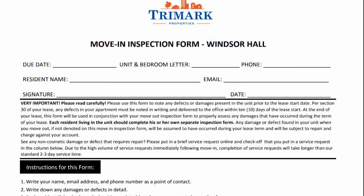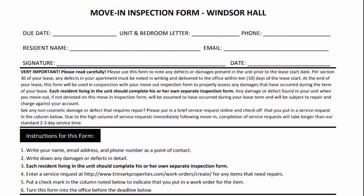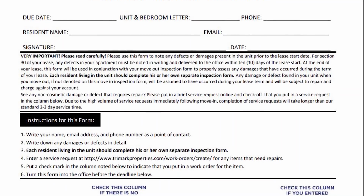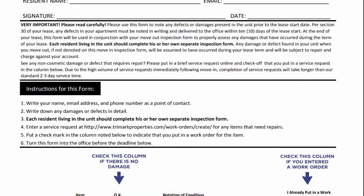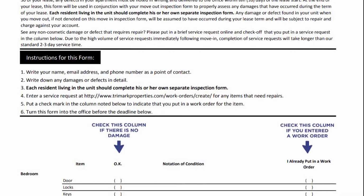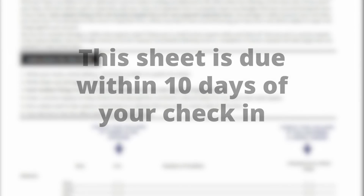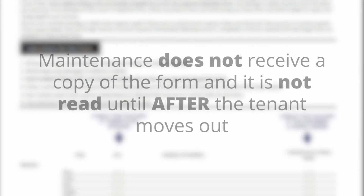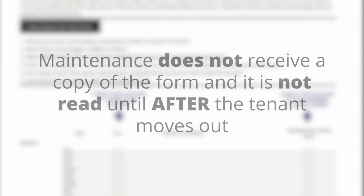While checking in, you will also receive a move-in inspection form. This is where you will note any defects present in your room when you move in. At the end of your lease, this form will be used in conjunction with your move-out inspection form to properly assess any damages having occurred during the term of your occupancy. This sheet is due within 10 days of your check-in, even if you choose to wait and move in later. Be sure to drop it back by the office. Maintenance does not receive a copy of the form, and it is not read until after the tenant moves out.